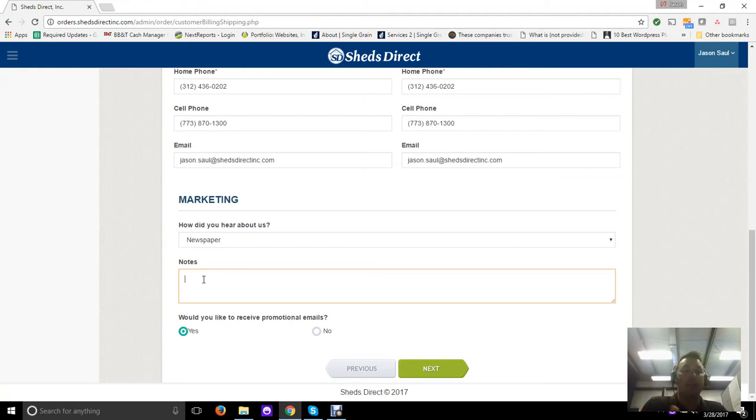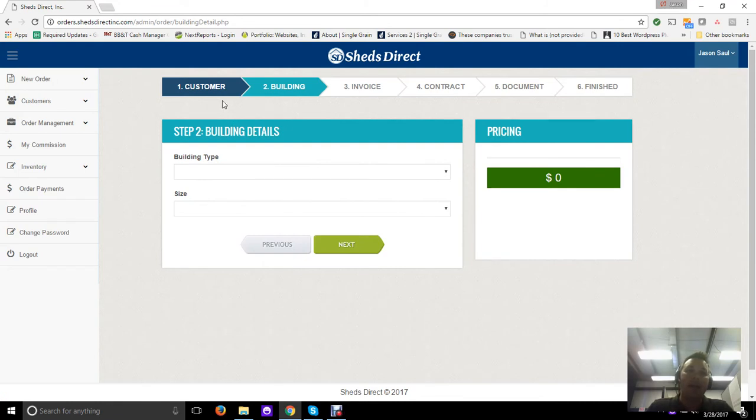And then the final question is, would you like to receive promotional emails? As Sheds Direct sends promotional emails out on specials that we're running, your customers that opt in will receive those emails. So once all the customer profiles have been set up, you click Next. And now you can see that the customer profile has been completed. So that's highlighted in dark blue.